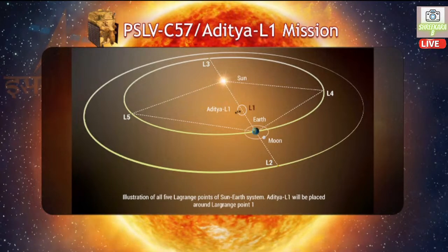The vantage point for observing sun is a place in between the sun and earth where direct visibility exists to the sun while continuous communication link exists with the earth.